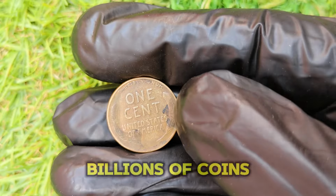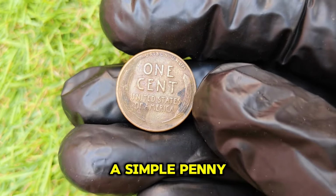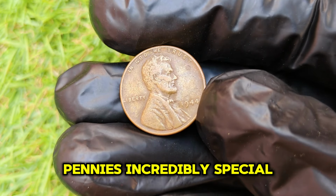Yet, among these billions of coins, there are rare variations and minting errors that can transform a simple penny into a coin collector's dream. Let's look at the details that make some 1944 no-mint mark pennies incredibly special.